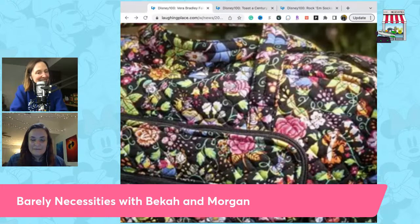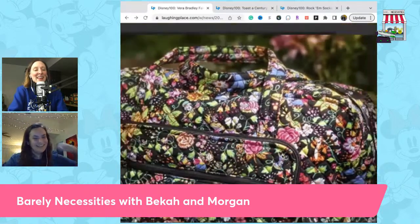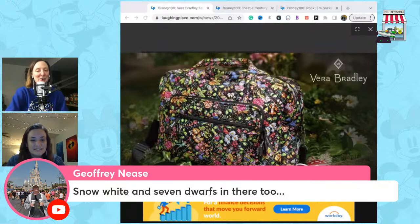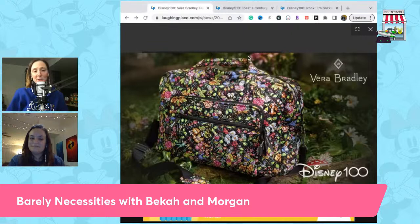Oh my gosh, I could stare at that for hours. "Oh, look at this, it's new." It wouldn't be uncommon for Vera Bradley to have, like, 2 prints, so there might be another print that they just haven't revealed yet that will have some other characters as well. Oh, I love that. It's supposed to be on Shop Disney tomorrow.